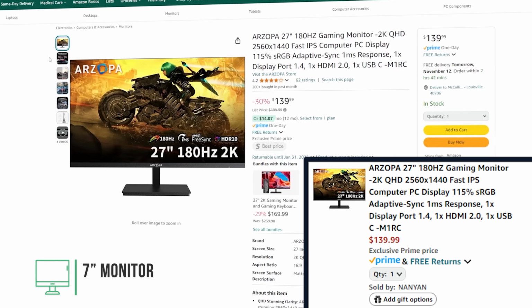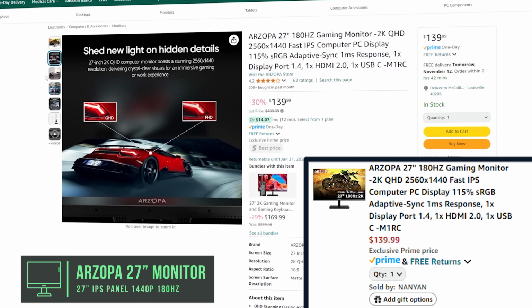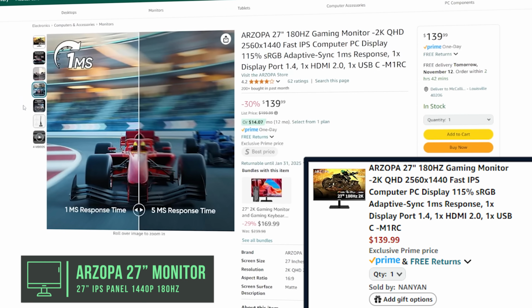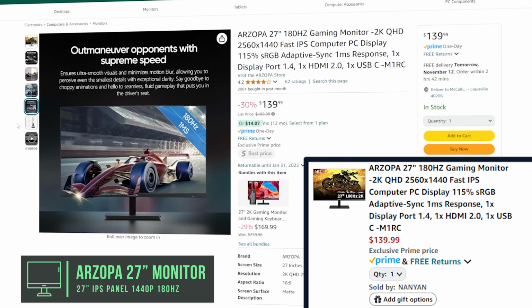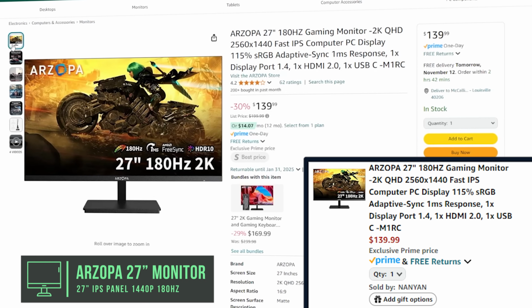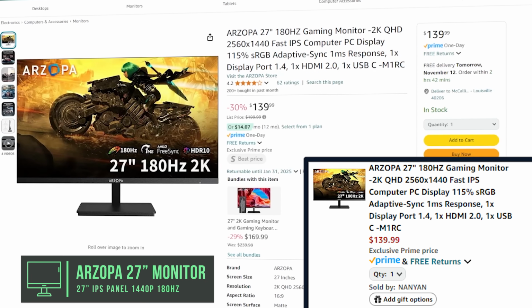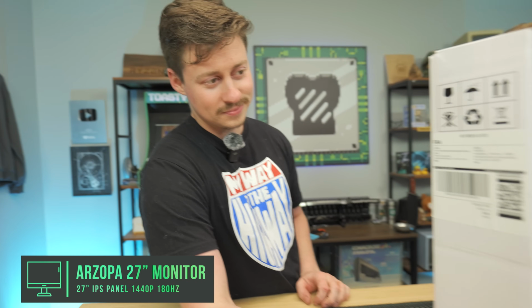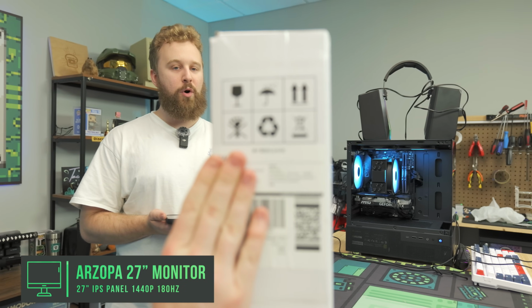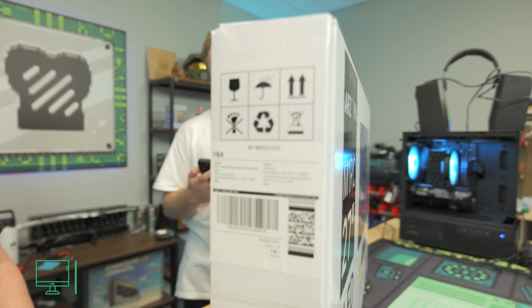You guys have heard of OLED technology. Well, ARZOPA has ELED. Yeah, this monitor says it has ELED. I don't know what ELED is. This one's a 27-inch monitor, 180 hertz, again 1440p IPS with a 1 millisecond response time, and it does come with FreeSync support and 150% sRGB coverage. And this one came in at $139. So this one's about $20 more, with honestly similar specs to the last one we just looked at.